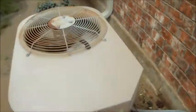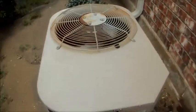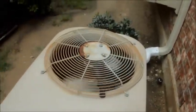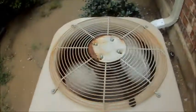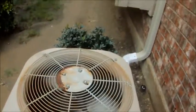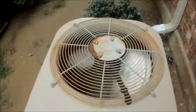This is not a heat pump, it's just a straight cool air conditioner, and this thing was actually running during one of the biggest thunders of the whole storm last night. I'm pretty sure the lightning struck right here above these units. And I was expecting the power to go out after that, but I was wrong. Literally, the lightning lit up the whole house like it was daytime.